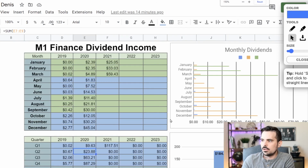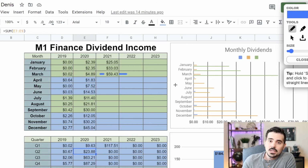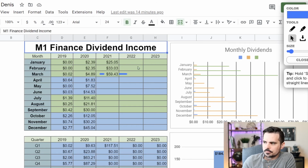Let's go back. Okay. So right over here, you can see that our total for March of 2021 is $500, geez, I wish, is $59.43. So that is actually the highest paid month thus far across the board with my M1 Finance portfolio. Now, obviously, our goal is to keep on growing this as well too. But if we just kind of compare these things, right?